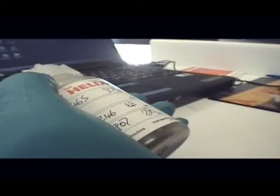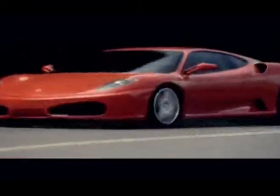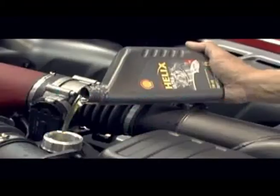The data received is then compared to an extensive archive of results. If tests show higher levels of wear than normal, the engineers report the findings to Ferrari and discuss the next steps for the weekend. Shell Helix for Scuderia Ferrari is tailored, but the technology is applied to Shell Helix products available the world over.